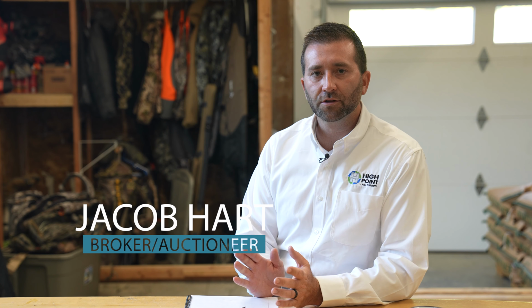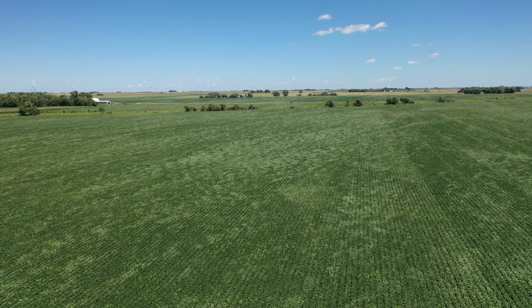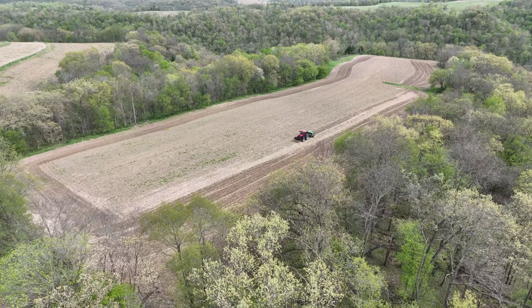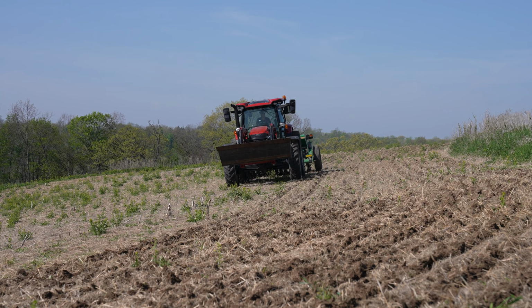We get asked all the time, what's the best way to sell farmland? We have clients that inherit land from an estate, folks that bought farmland a long time ago and it's appreciated in value and now they're looking for retirement, or folks are looking to consolidate and bring a farm closer to other farms that they operate.